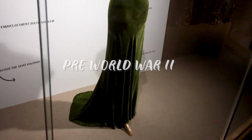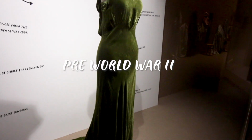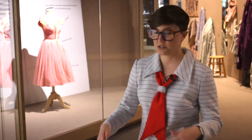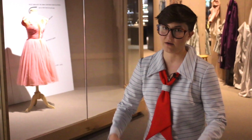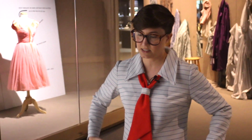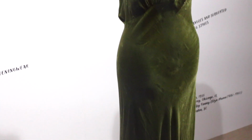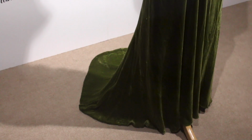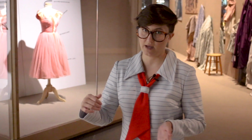The Great Depression started in 1929 and really tamped down on the extravagant 1920s fashions that we saw. So the skirts went back down, everything became more conservative, the waist came back up from the hips. On the upper end of society, you get very slinky, elegant clothes that were cut on the bias, which is at a 45-degree angle to the grain.